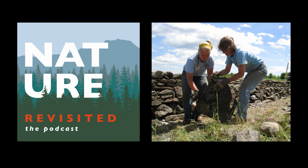I've already learned a lot, and I never understood the reason for the coping on the top standing up like that. I always thought it was just decorative, but now I understand that it's an integral part of the stone wall holding it together.